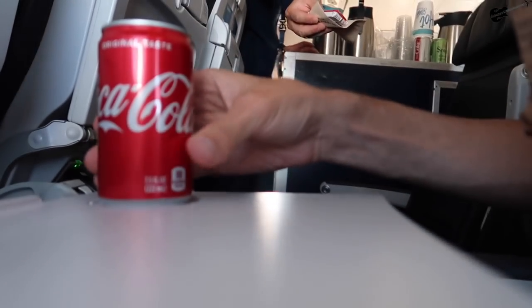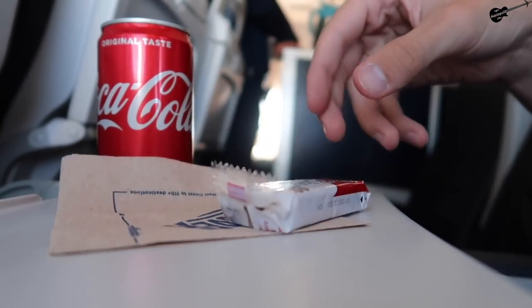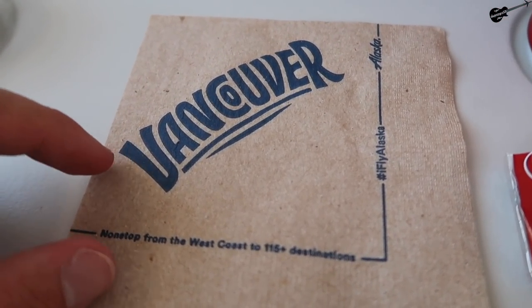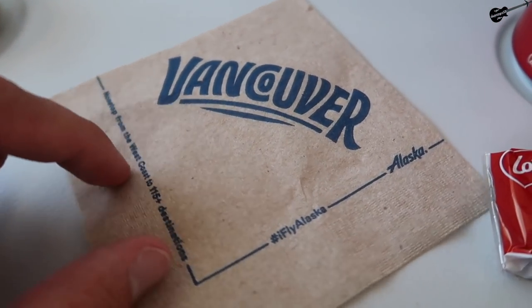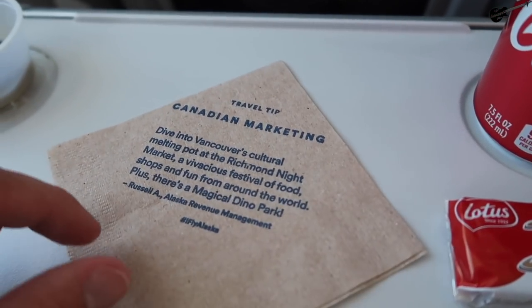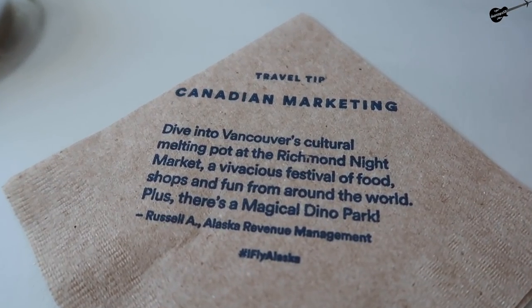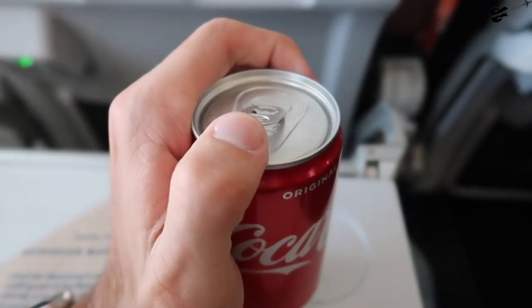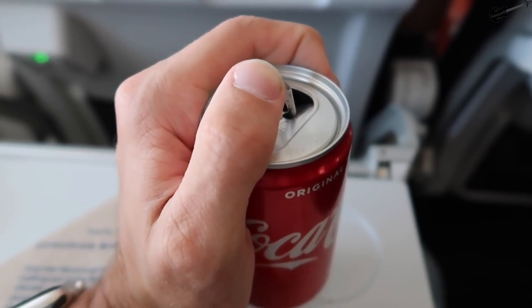Shortly into the flight, the flight attendants came by with the cabin service, which, as I said at the beginning, is the only segment of this milk run that they give you a service. And I got a Vancouver napkin this time. They always give you a napkin from one of their destinations. I also got a Biscoff cookie and a small can of Coke.